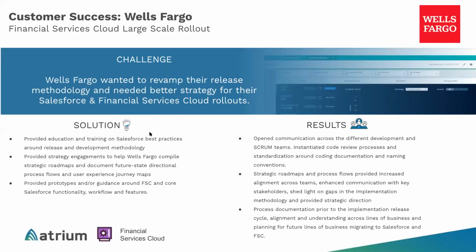We'll also talk a little bit about Wells Fargo. Wells Fargo is a great story for leveraging Financial Services Cloud at scale, really across their bankers within their retail organization, and then being able to layer in processes between their bankers and all their lines of businesses, inclusive of their home mortgage function.